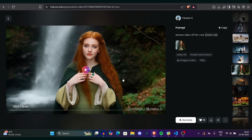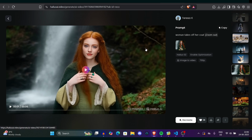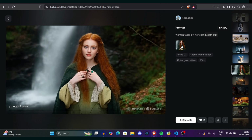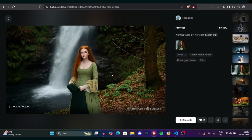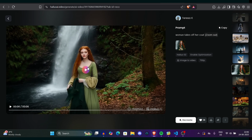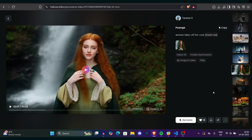So another woman image, we have this AI generated image of this woman with a little bit brownish hair and a waterfall behind, and the woman takes off her coat, and gosh, all right, that's very pretty. Maybe this is a kind of inspiration from the movie Titanic or something, but whatever the context, the essence is, Minimax Hailuo 2 is seriously good when it comes to generating human characters.